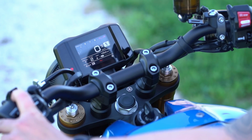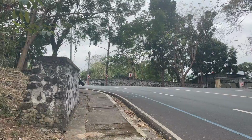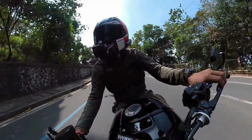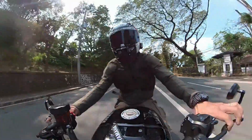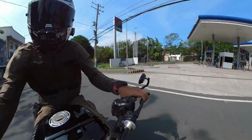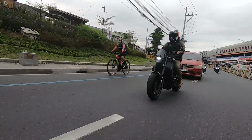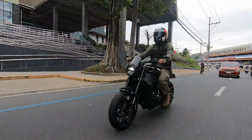There are actually 4 available modes to choose from, which provide even more versatility for the rider to fine-tune their ride. For most of our review, we had it in full power mode as per our test bike's owner's preferences. For the majority of my time with the bike, the XSR 900 was an incredibly easy bike to ride at low speeds. While Yamaha has made an effort to help refine that throttle response, I still found it to be crisp in the most aggressive power mode.